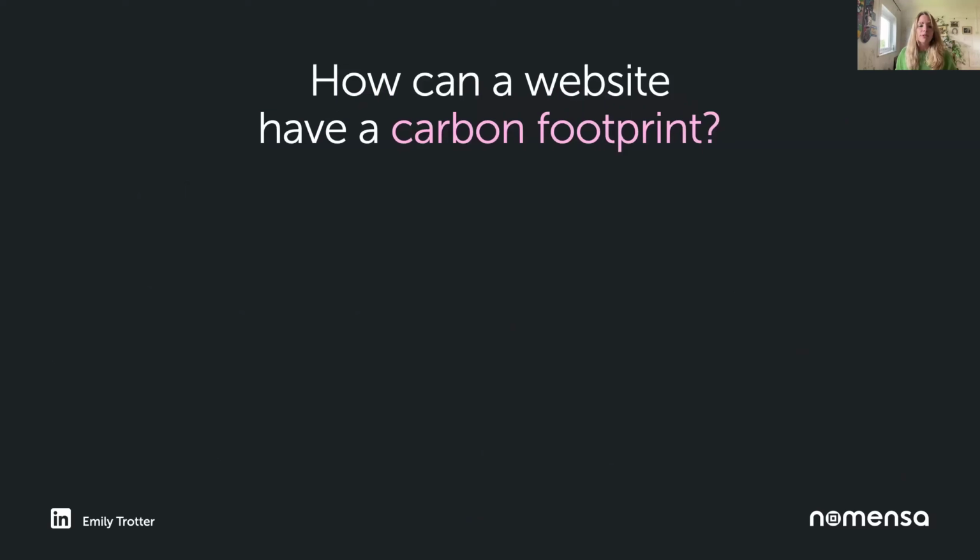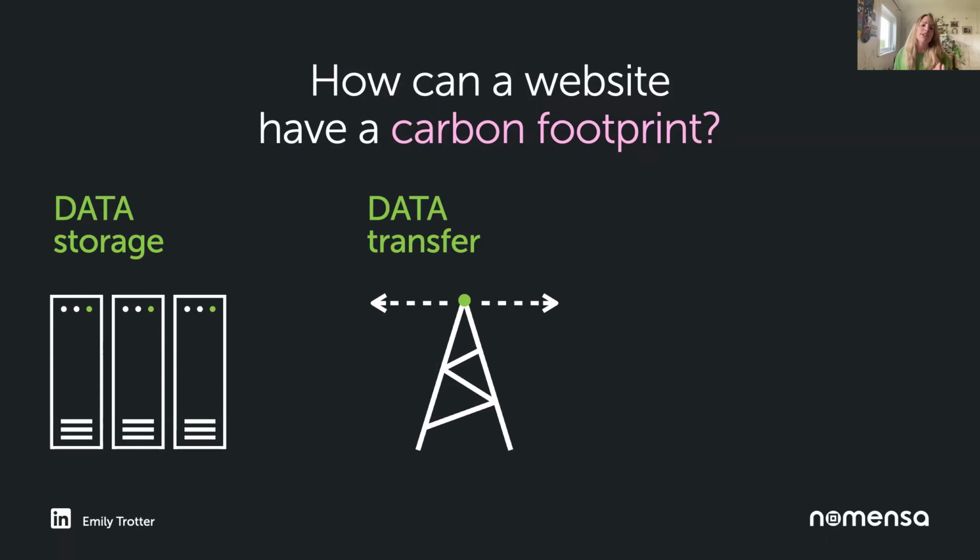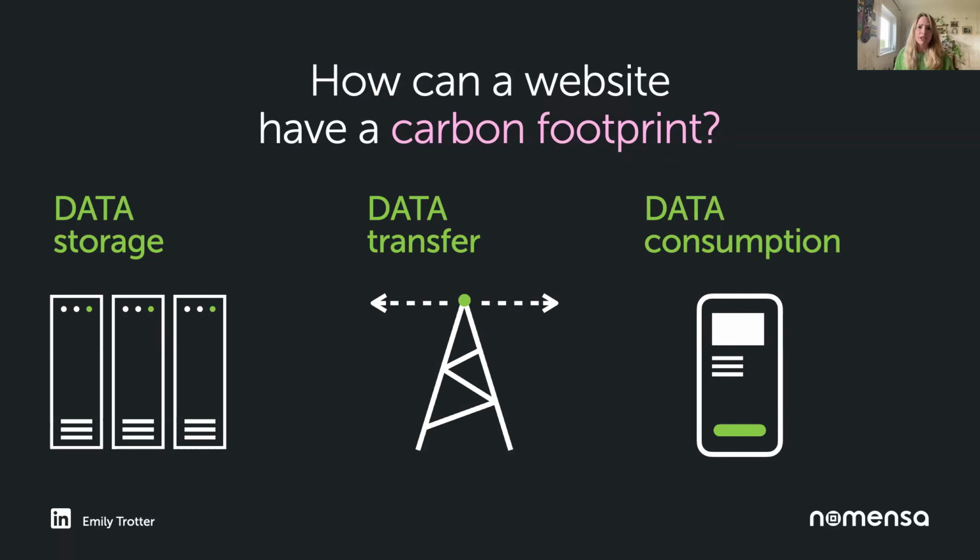So how do websites produce carbon? It comes down to data. Energy is used to store data, to transfer the data, and by the end user to consume data. It's a really complex system, but as a general rule, the more data that's transferred and the more energy used, and the longer somebody is spending consuming that data, the bigger the carbon footprint is going to be. So it's all about data and the resulting consumption of resources, and those resources are energy, but also water as well. It's not limited to one type.